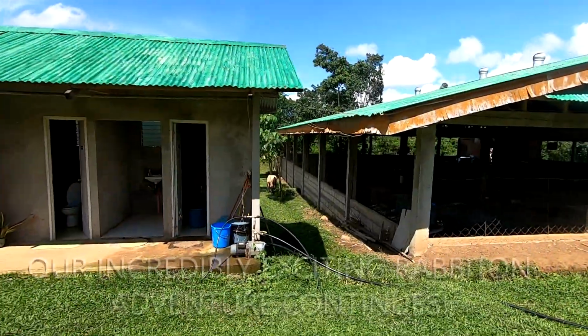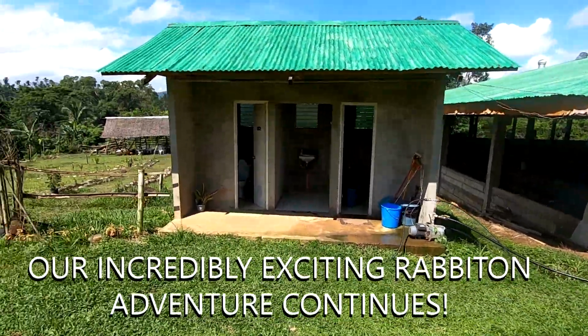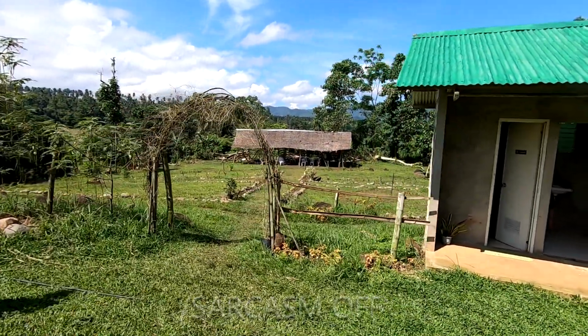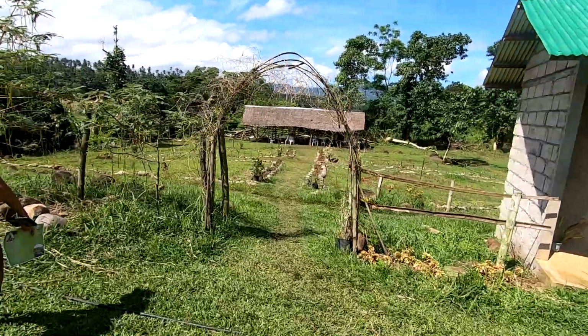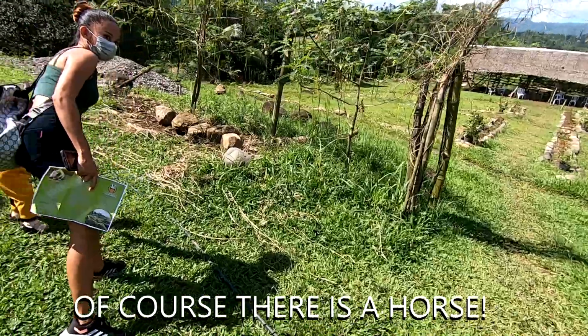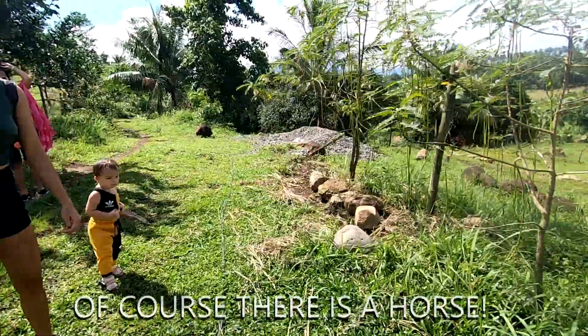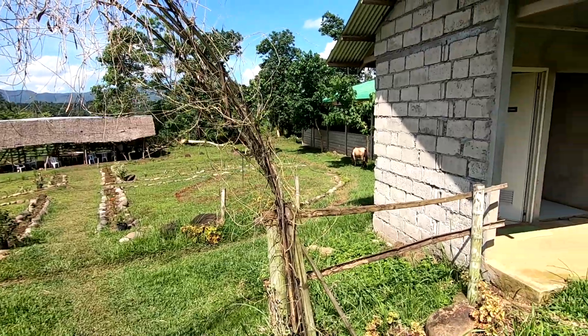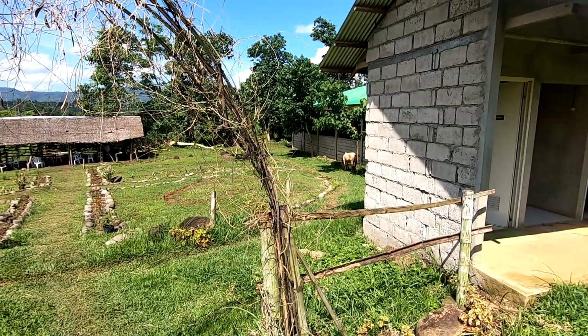There's the horse right there. Water pump. This is the horse riding area, but there doesn't seem to be anybody there. There is a horse. Actually, we'll go see the horse, I guess. We're not gonna go riding. They're asking if you want to go.